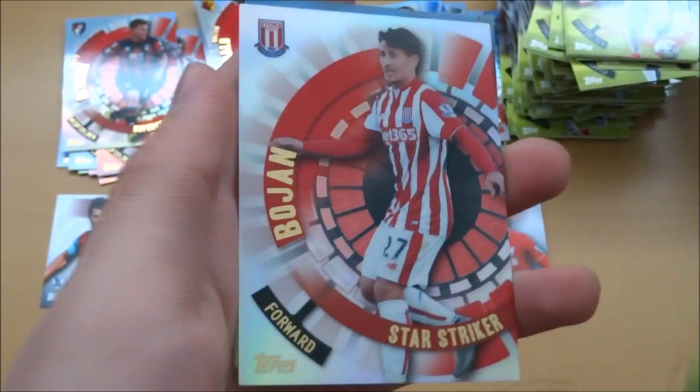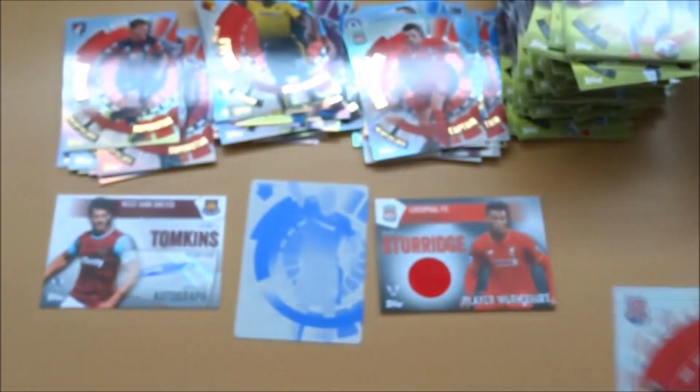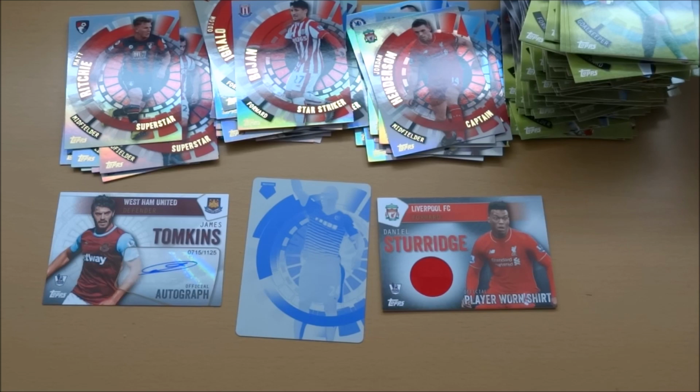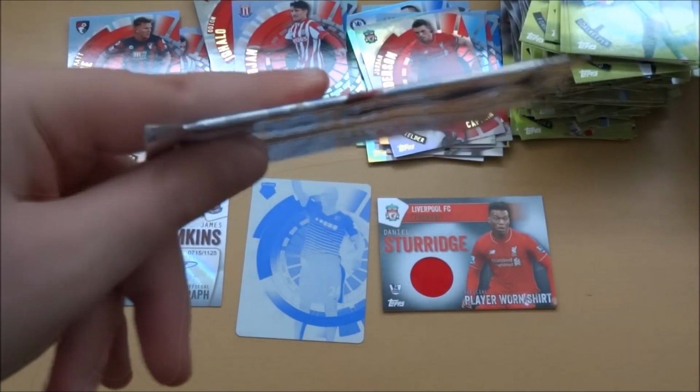So we've got Joe Hart, Mitrovic, Bojan, star striker. Is he a striker? Duncan Watmore, future star, and Kasper Schmeichel. I think he's a right mid, actually. Maybe right wing. Maybe right wing counts. Anyway, next pack.